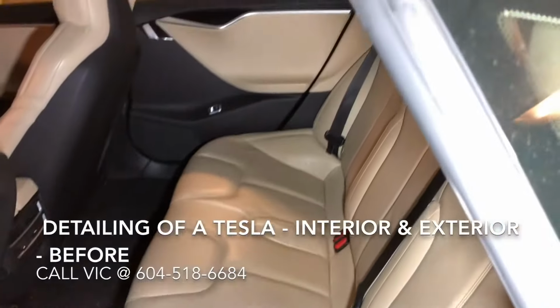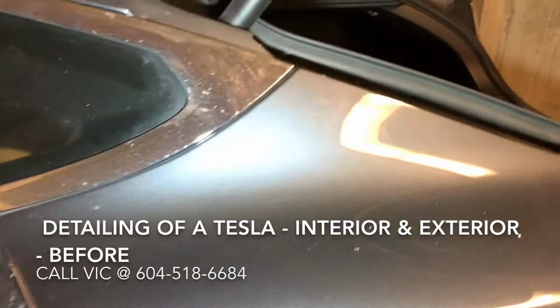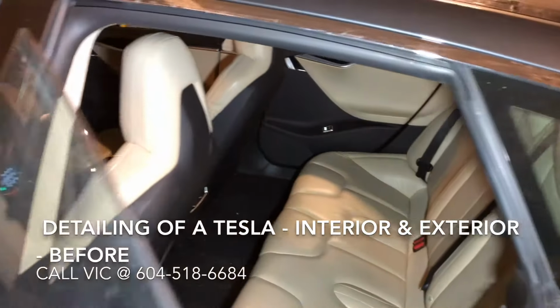So we're going to be starting off with a pressure wash so that we can get the car cleaned, and we can start with the exteriors too.